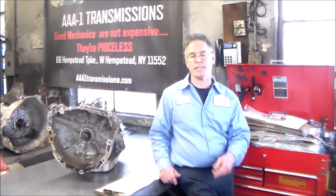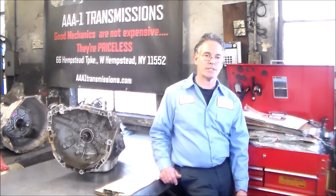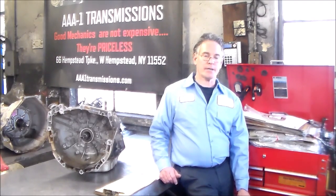I got a U760 coming out of a RAV4. I got a couple of 4T65Es here. I got a couple of Hondas here. It is just crazy nonstop.